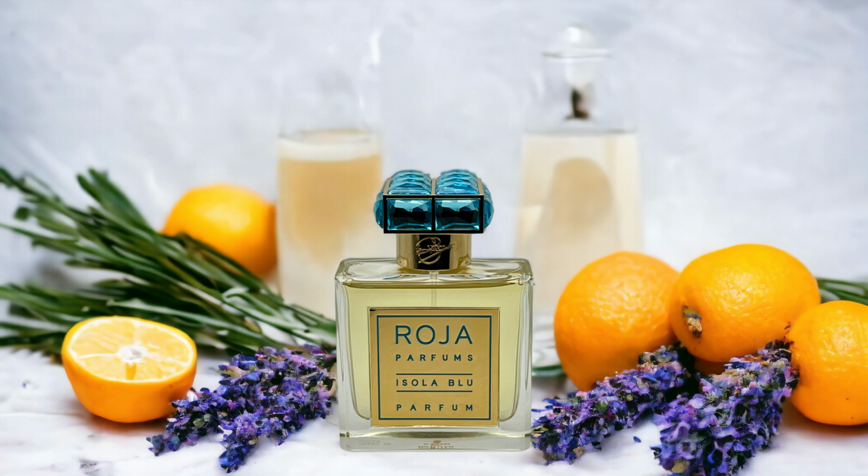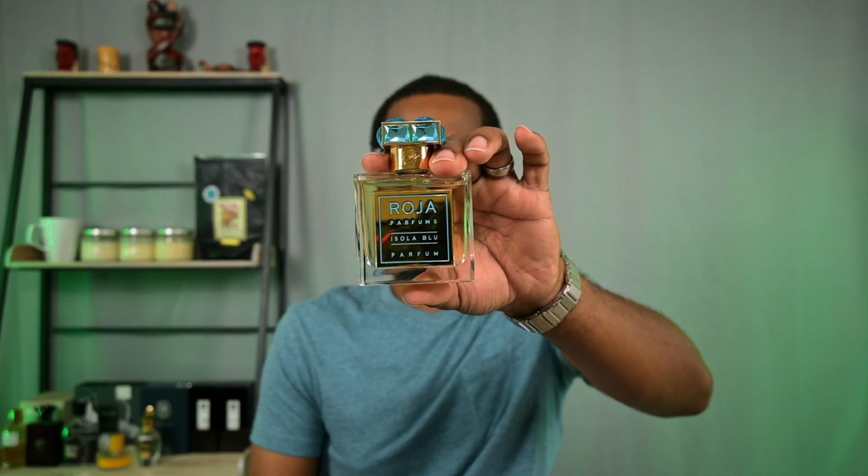And again, it's a blend, so I cannot just smell bergamot outright, but bergamot is one of the listed notes in this, and it's not a surprise to me because it has that overall brightness that I think bergamot is so great at giving to fragrances. Once again, from the house of Roja Parfums, this is Isola Blu.